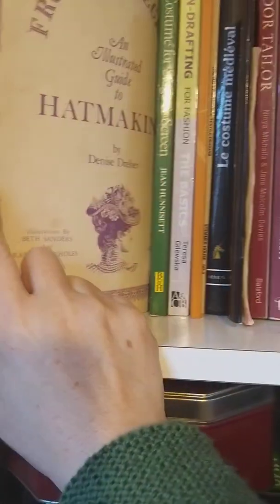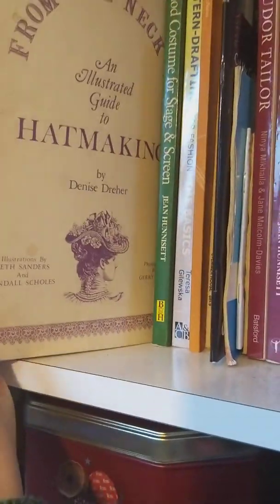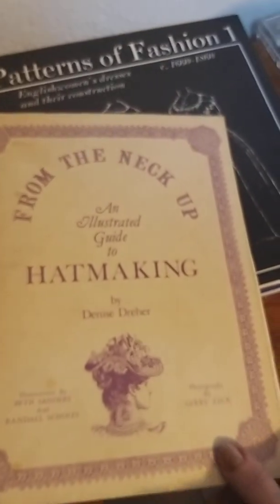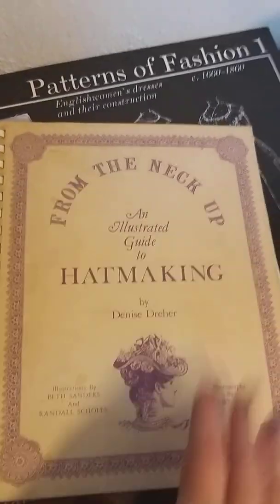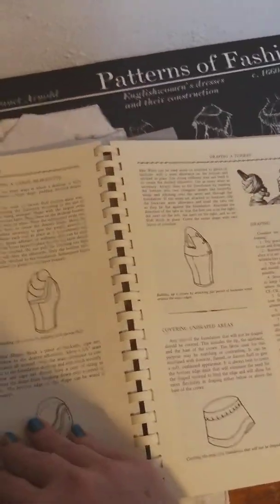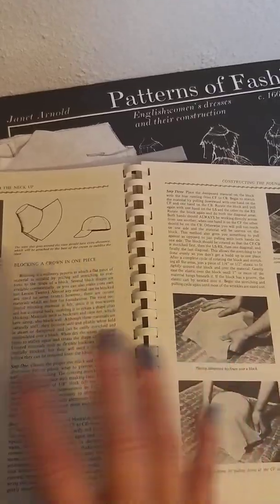Then we've got this one. I don't know if people know this one or if it's poo-pooed or not. Some of the patterns are a bit dodgy. I would call some of the patterns nowhere near historically accurate if you're doing a historical book, and yet others actually are. And it's really useful for making hats. From a technique book point of view, it's fabulous.